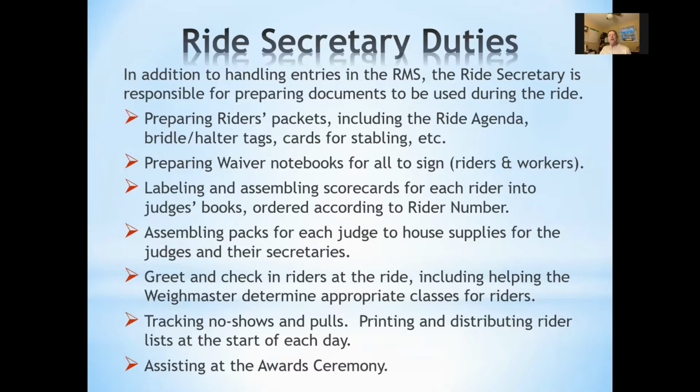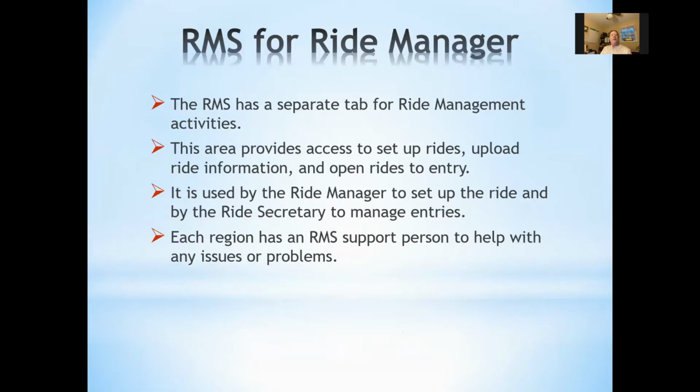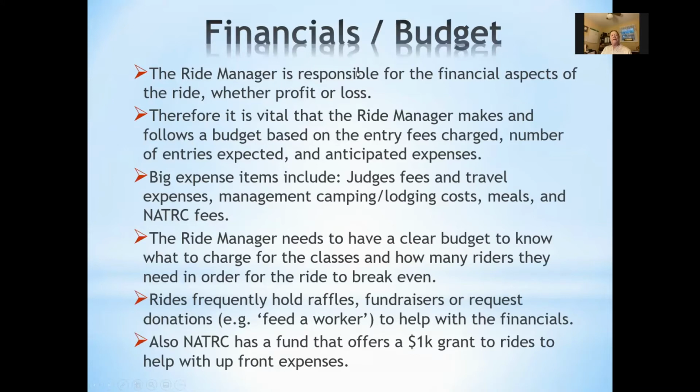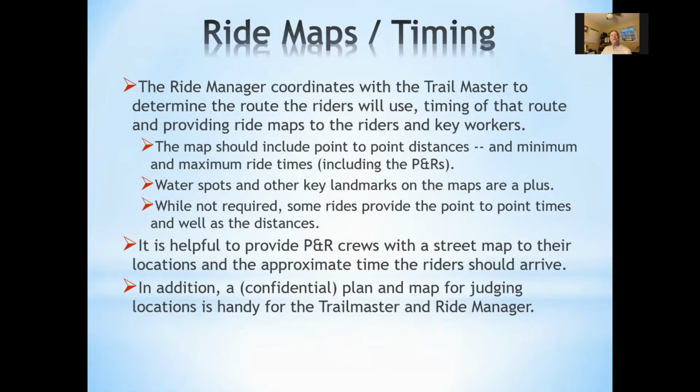The ride manager, let's go to the Bill. Bill, there, I want to go to budgets. Okay. Financials. One more. Yeah. There we go.